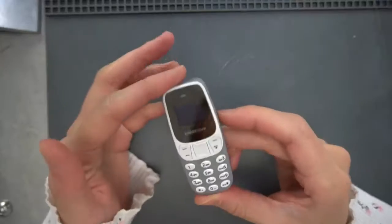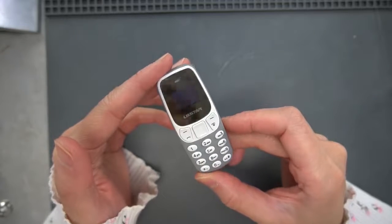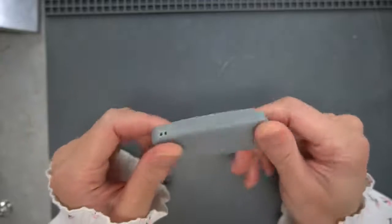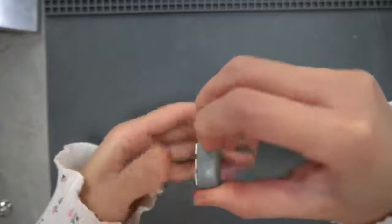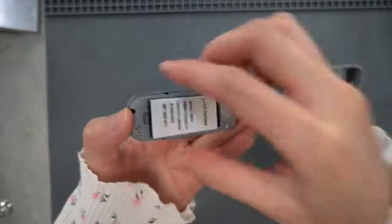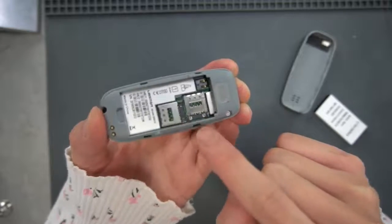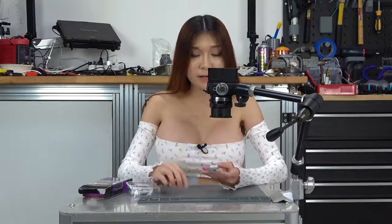This one might look a little bit familiar. Looks like an old version of the Nokia cell phone, but it's much smaller. And I think the biggest feature of this one is it has two SIM card slots, if I'm right. So let's open it and take a look. So in here, you can see their dual SIM card slot. Now let's power it on.